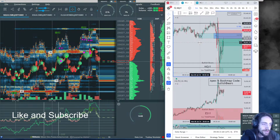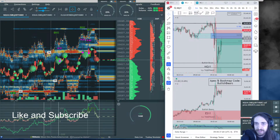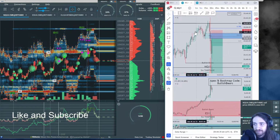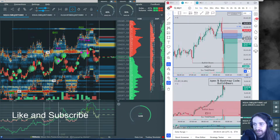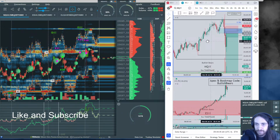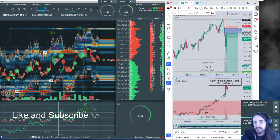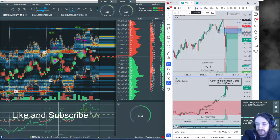Boom. Nice move. Instantly. Like that. I like that. How's the 5-minute looking? 5-minute looks beautiful for the bears. We're just going to stay patient here. Beautiful, guys. Even if it wants to bounce around, do whatever it wants.